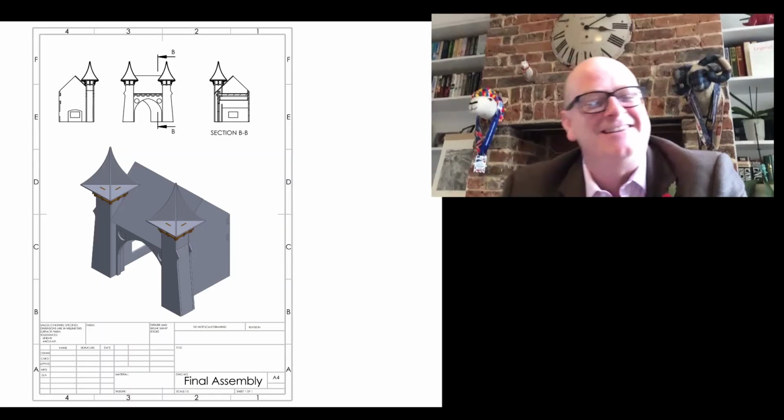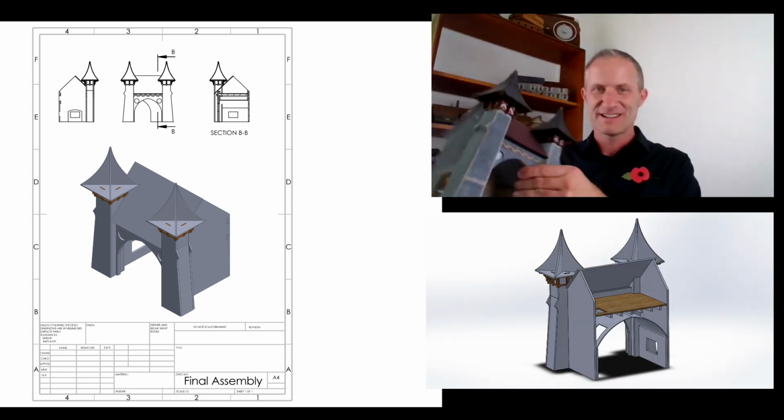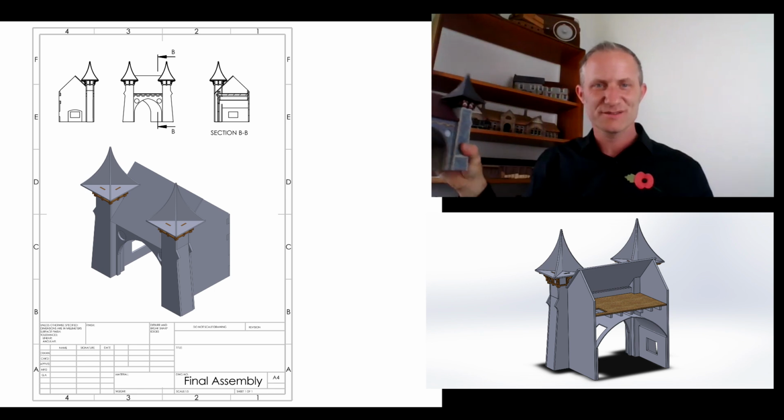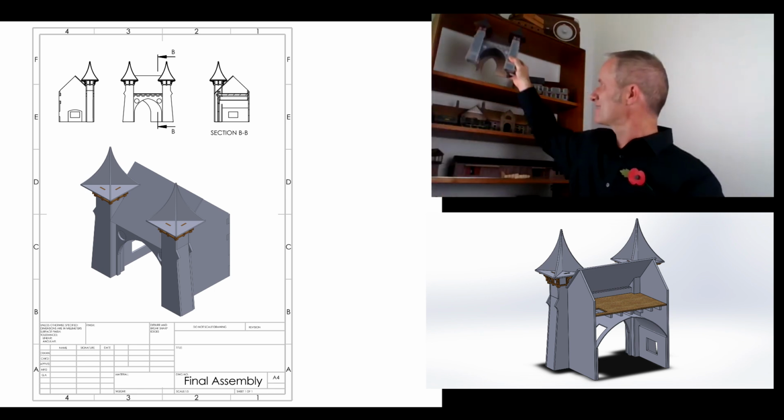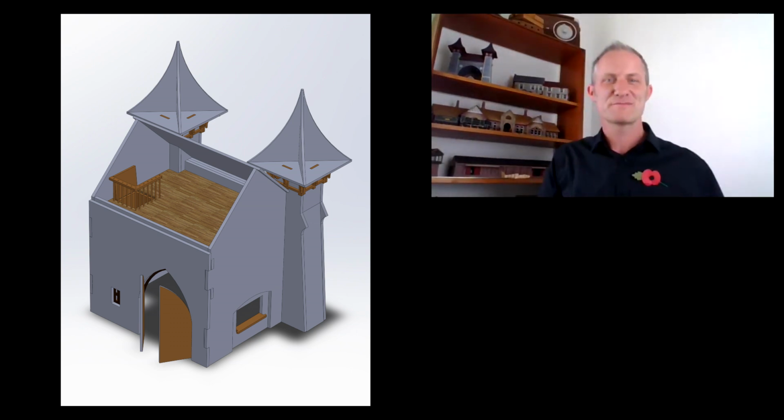But then we were forever getting distracted by the smallest thing. Yes, the gatehouse being one of... Yeah, sorry, well, I've got a gatehouse here. This was the prototype. I've got it here. Yeah, little bits and pieces that I guess made it fun for us.